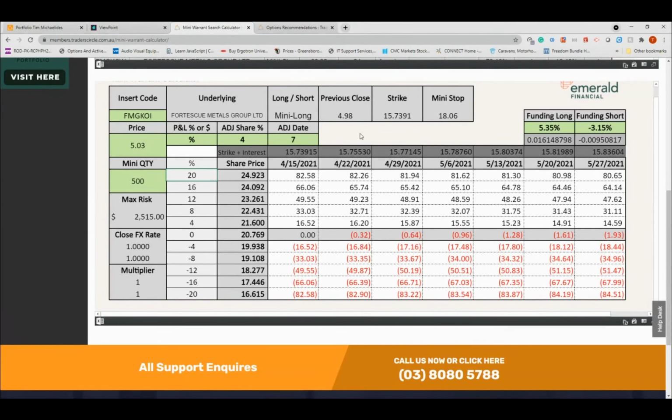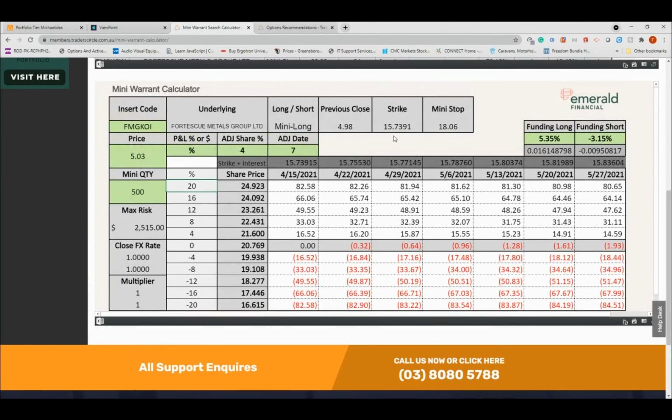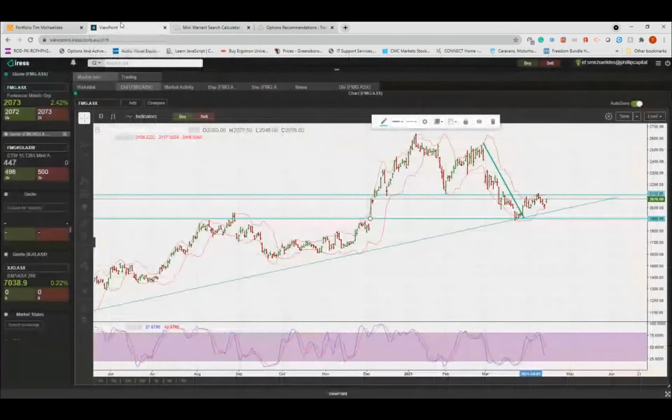The great thing about mini warrants is you can sit on them as long as you want. There is no expiry. Only time these don't exist anymore is if it hits the stop or you sell out. Okay, if you've opened it, they cannot get rid of that strike. They can't get rid of that particular mini warrant until everybody's out of it or it hits the mini stop of $18.06. Okay, so you can sit in there as long as you like. There is a funding cost. I won't go too much into that. That's what our courses and all the rest of it is to learn that sort of stuff.